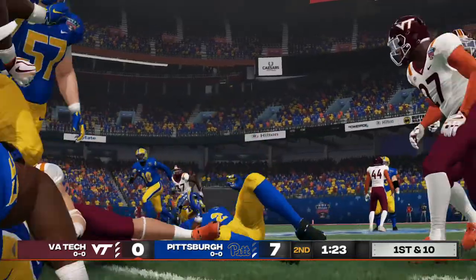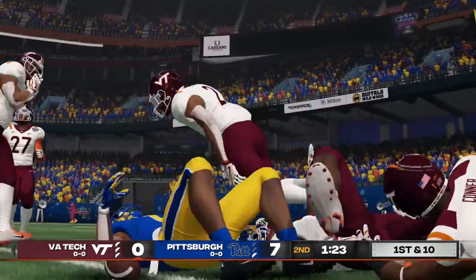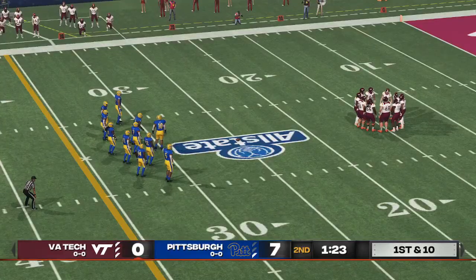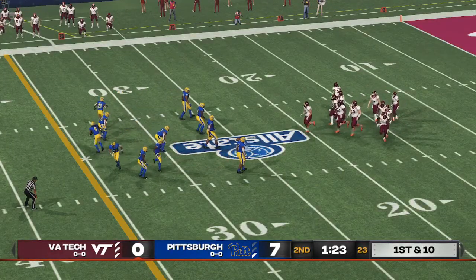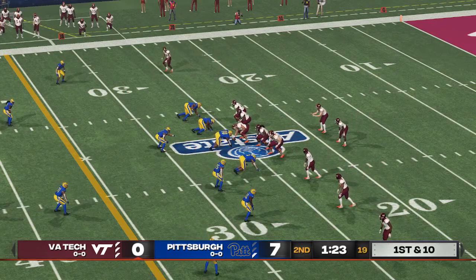Right now, this game's got all the makings of maybe being a nail-biter. Yeah, this game just feels like it's going to go well into the second half, probably into the fourth quarter. You almost have a feel that maybe one of the defenses may have to score a touchdown to be able to win this game. In a game that's this close, you can't afford to waste possession.